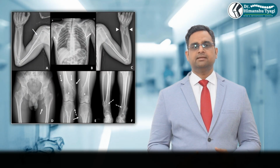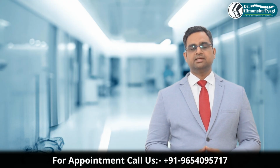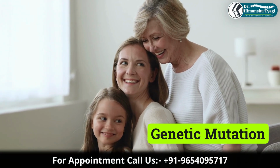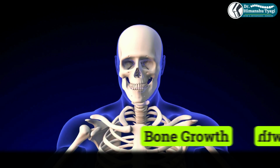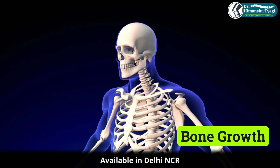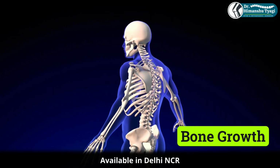So why does it happen? The exact cause isn't always known in solitary cases. In MHE, it's due to a genetic mutation, usually inherited from our parents. It often arises during the period of bone growth and usually stops growing once the child reaches skeletal maturity. It's not caused by injury, diet, or infection, and in most cases, it's discovered by chance.